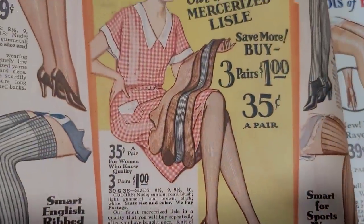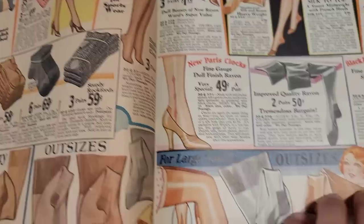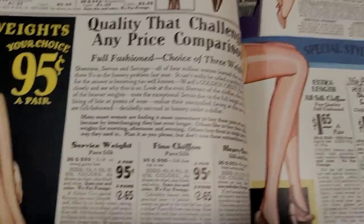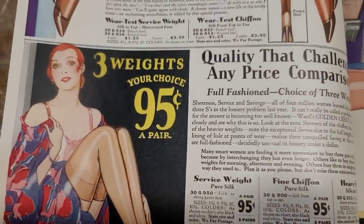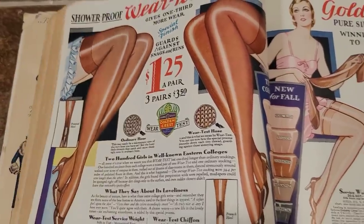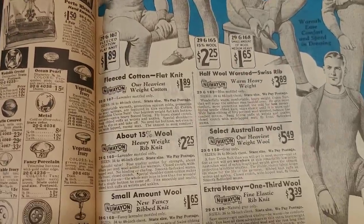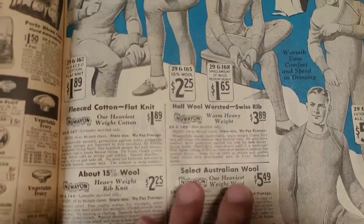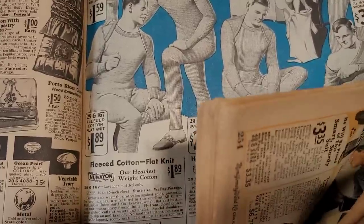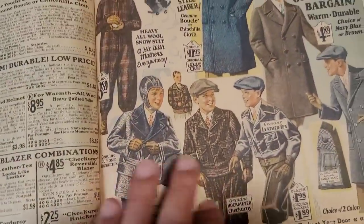Oh, she's got legs and she knows how to use them, folks. Our finest mercerized. Oh my goodness. Quality. Look at her. Three weights, your choice, and 95 cents a pair. Oh, these were a little bit fancier at $1.25. Oh, $1.50, $1.75. Oh, ladies, watch out. We got the men in the long johns. Or fellas, I mean, hey, whatever. Those things look so incredibly hot. Can't imagine wearing a full body wool suit. It's a little scratchy. You know what I'm saying?